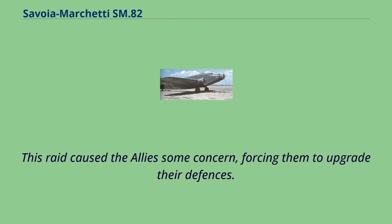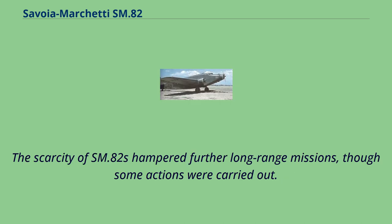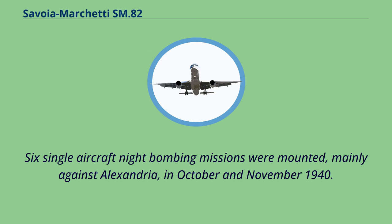This raid caused the Allies some concern, forcing them to upgrade their defenses. This, more than the limited amount of damage caused, further stretched Allied military resources. The scarcity of SM.82s hampered further long-range missions, though some actions were carried out. Six single-aircraft night bombing missions were mounted, mainly against Alexandria, in October and November 1940.